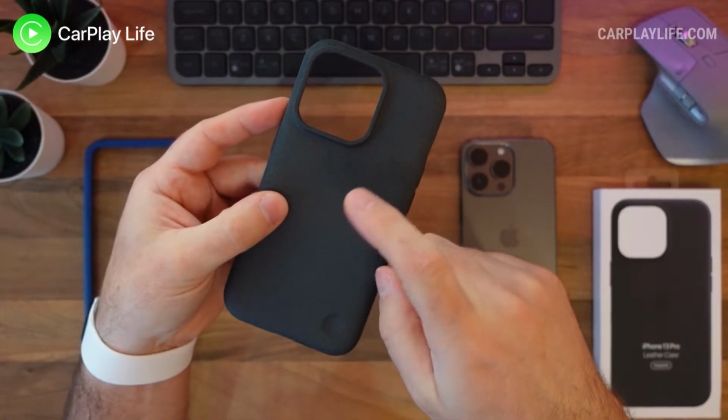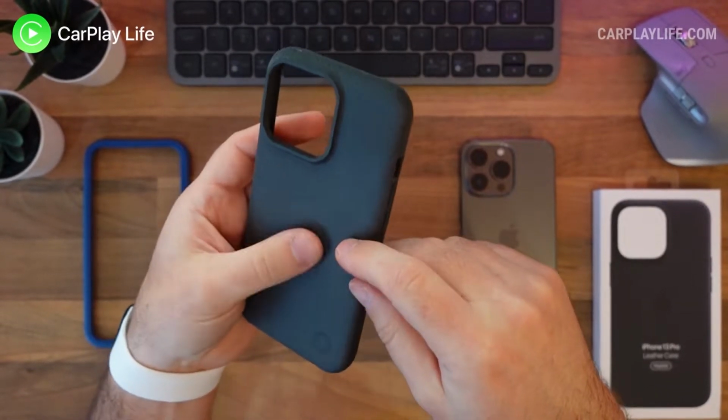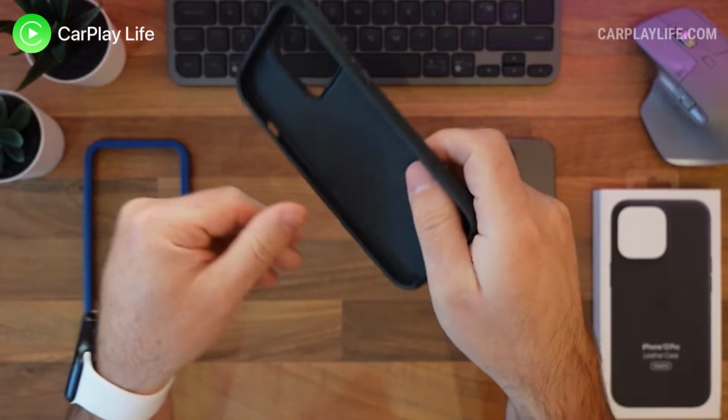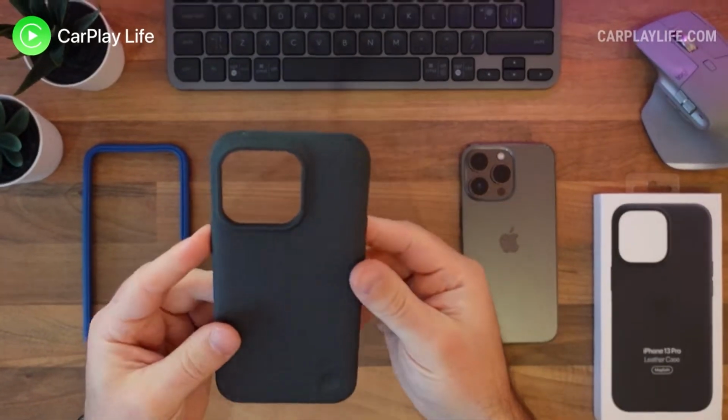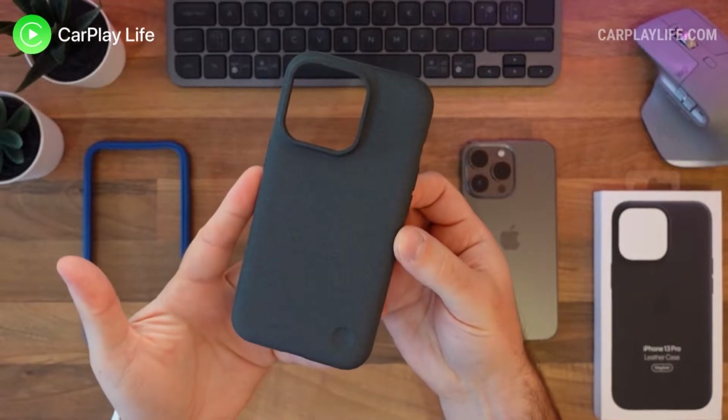Again, the detriment is that you don't get MagSafe. So with any accessories in the car, you put it on and it just literally drops off quite quickly. Other than that, this would be a perfect case if it had MagSafe.